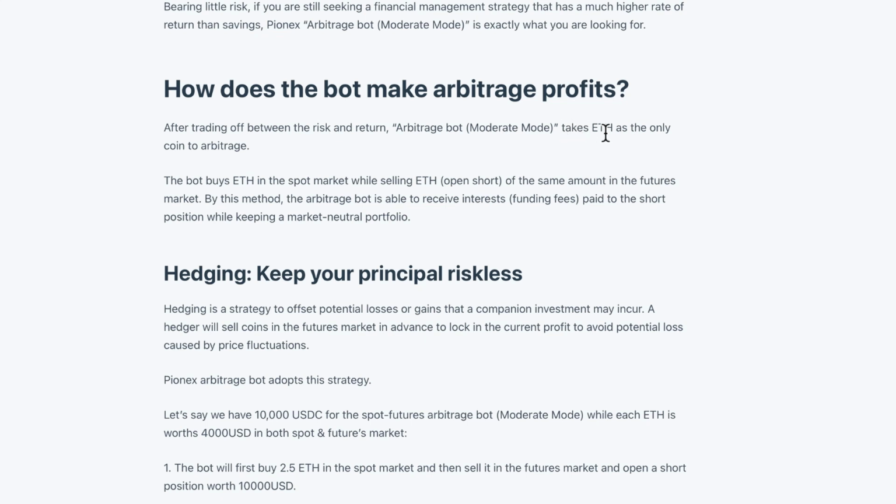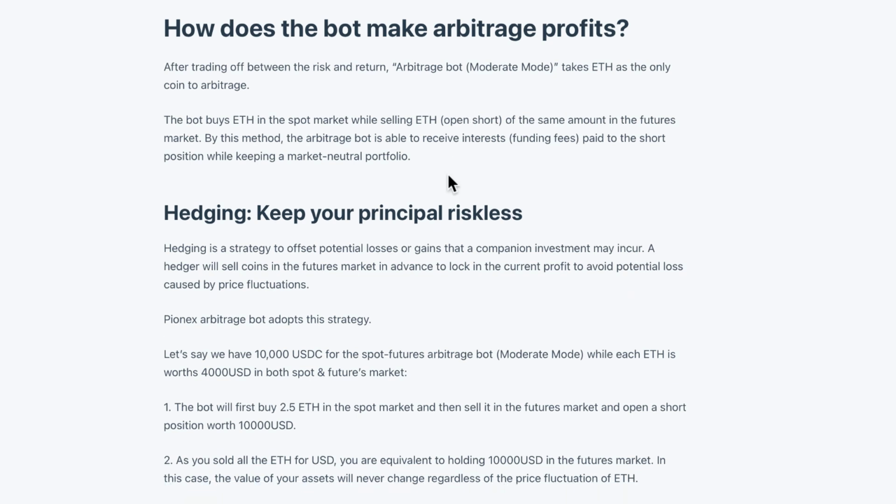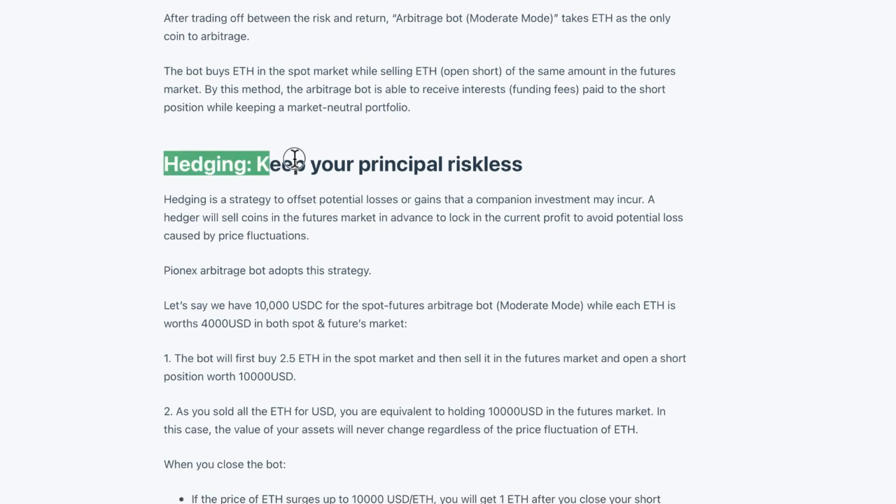This one only takes ETH as the coin to arbitrage. And what they do essentially is they buy ETH in the spot market while selling ETH or doing a short of the same amount in the futures market. You are market neutral. If the spot ETH goes up, then your short goes down and vice versa, right? So they cancel each other out. And that's exactly what they're doing here, hedging.